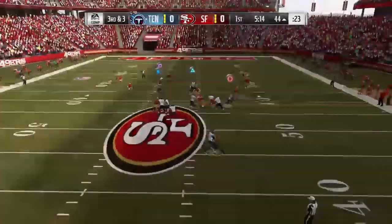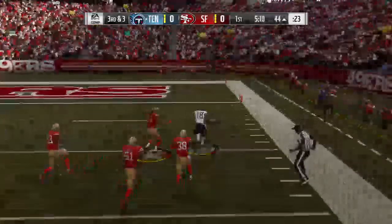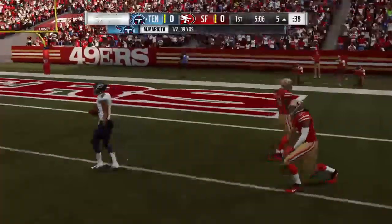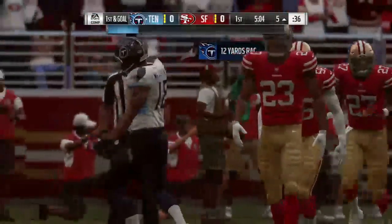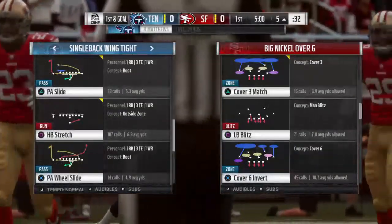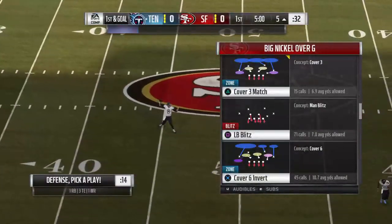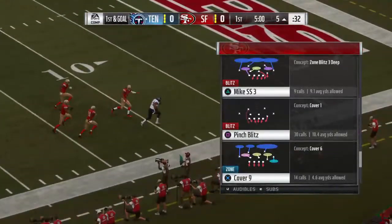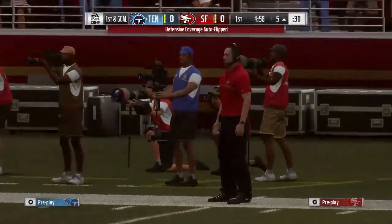Play fake to Henry. Now Mariota. And he hits his man, Matthews. And he gets it all the way down inside the 10 and mark him at the 5. They're able to convert on 3rd down, and that sets up a 1st and goal. Big completion there on 3rd and short. Keeps their opening drive alive. Not only alive, but plenty of possibilities.